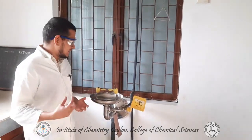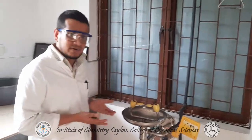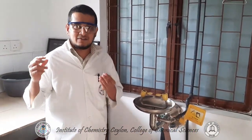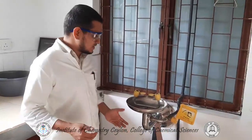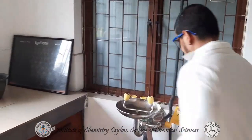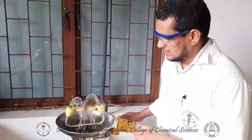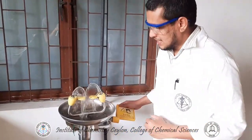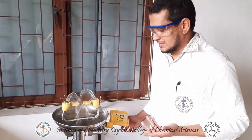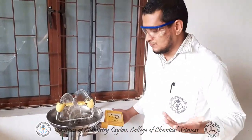And if you get any chemical spill in your eye, quickly come here. You don't need to talk to your teaching assistant or anyone. It will take some time. Quickly come to the safety eye wash and operate the safety eye wash. As you can see, you can put your eyes in here and let water rinse the contaminated area for a few minutes.